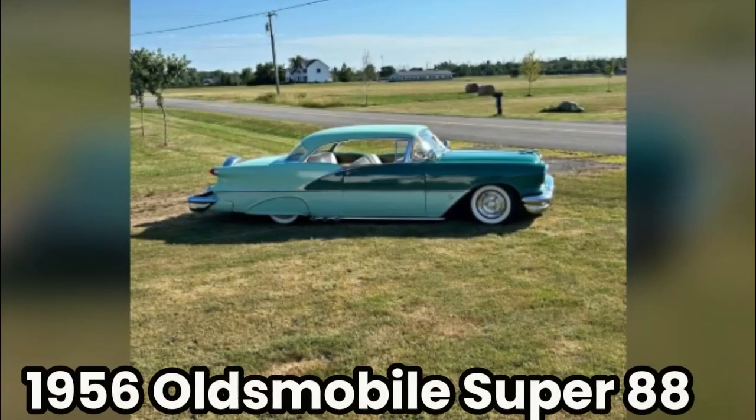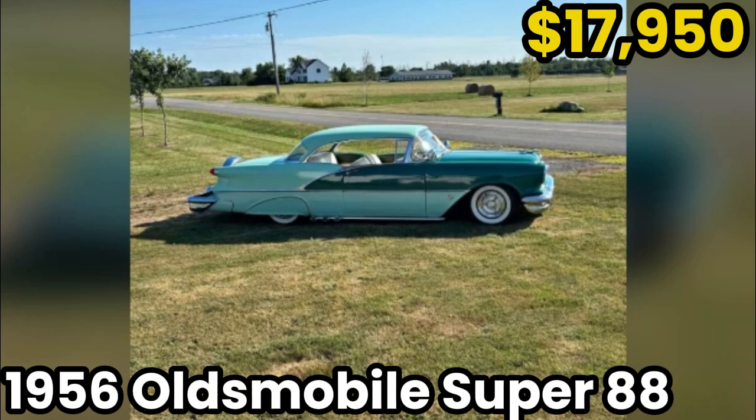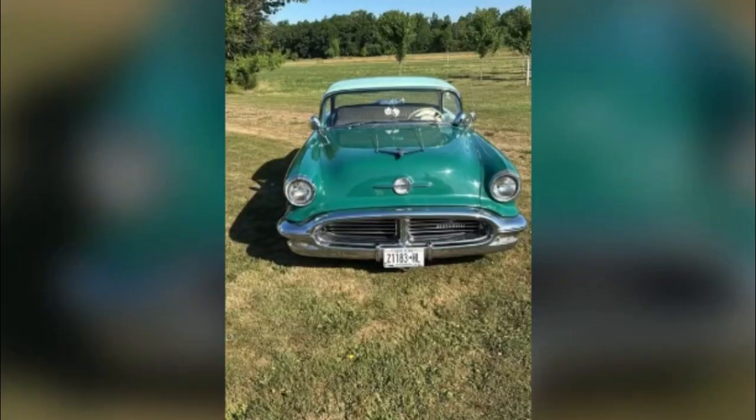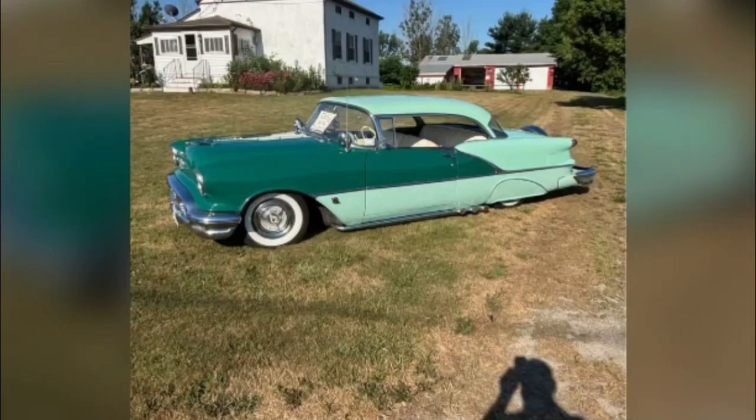Number 9. The 1956 Oldsmobile Super 88, priced at $17,950, located in Lockport, New York. Here we have a truly classic example of 1950s American automotive design, the 1956 Oldsmobile Super 88. With 146,000 miles on the odometer, this car has been well cared for and continues to deliver the charm and smooth driving experience that the Super 88 is known for.